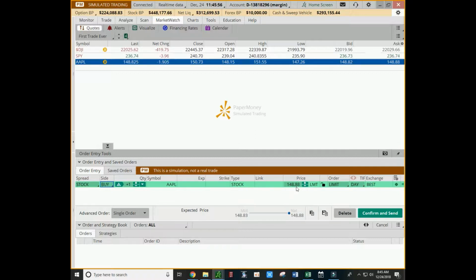There we go, the stock. And now you see the price is fluctuating because the market is open, and you'll see this fluctuating. And that's it. All right, so I'm going to press confirm and send. I'm going to buy 1 share. Now if you want to change the price, you can, but for this example, I'm going to do something so you can see. I want to buy, let's say for example, at $140.